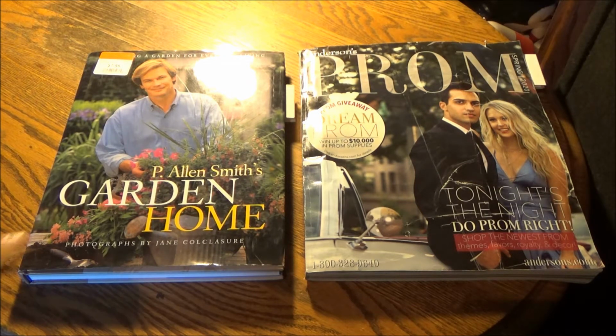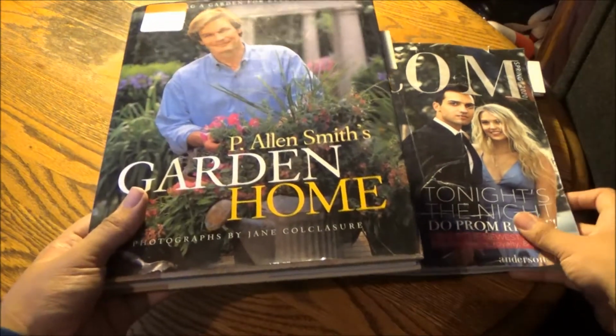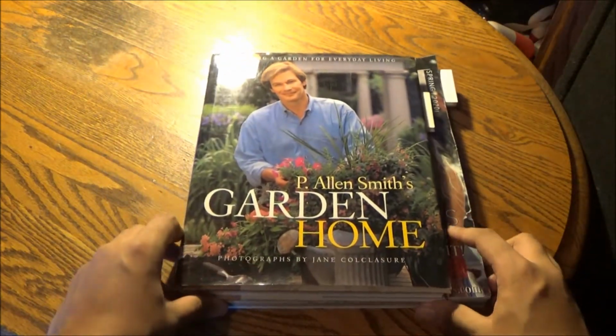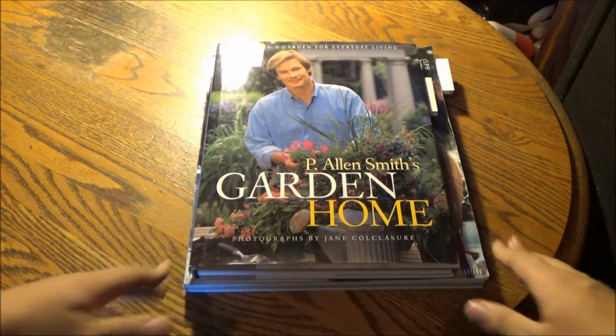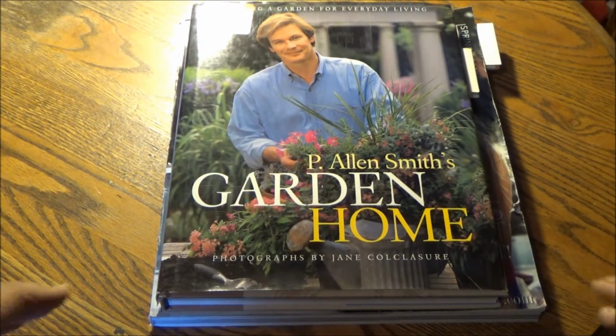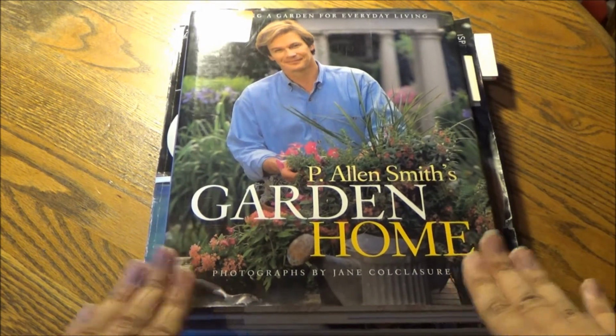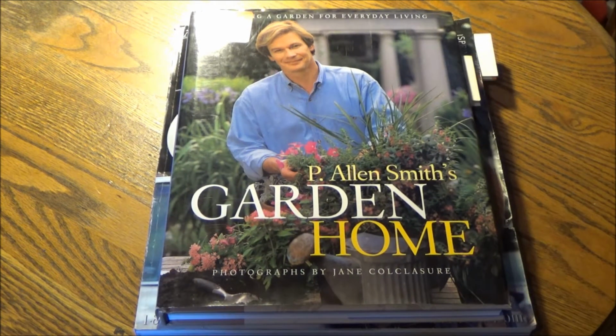Anyway, let's get to the garden home aspect of all of this. In this two-for review, we begin with P. Allen Smith's garden home. And I assume you know P. Allen Smith. Well, I've watched several of his shows, Garden Home, which also takes the name of the eponymously titled book right here, or Garden Style, or Garden to Table. He is America's gardener, and he is awesome.